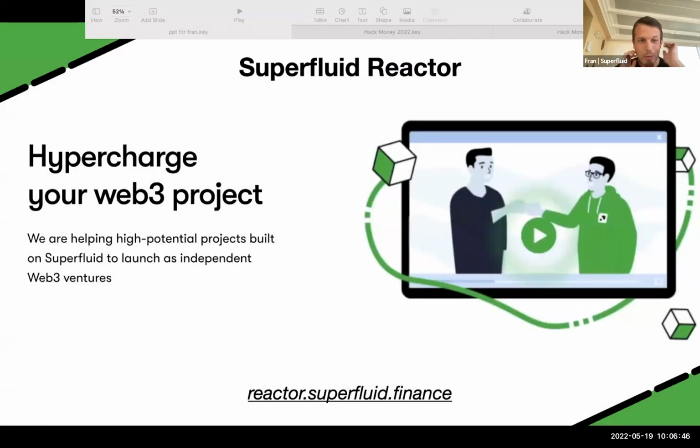First of all, I'm going to talk a bit about the Reactor. The Reactor is something we've been working on for a while. We've been helping a lot of projects in the Superfluid ecosystem to get ready for the market, prepare their product, and fundraise, but we never formalized it. That's something we left for later. The first people we were helping, we were just learning how to do it. But we realized that some of the projects we helped were extremely grateful for this, and very successful because of it. So we decided to take all of our learnings and put them into a package that we could repeat with new projects.